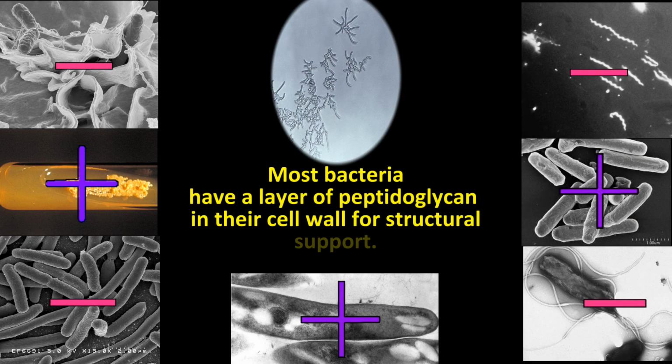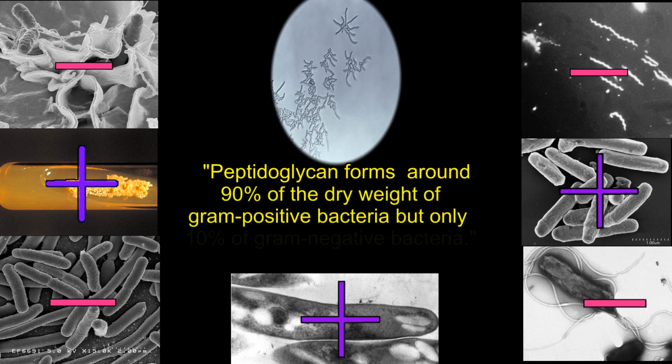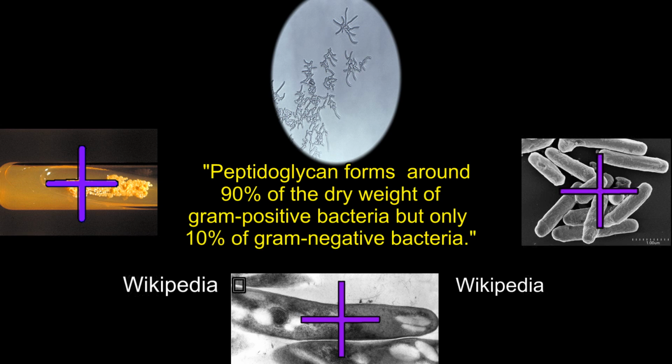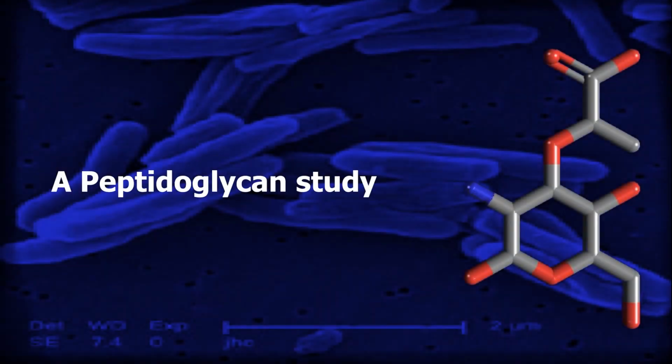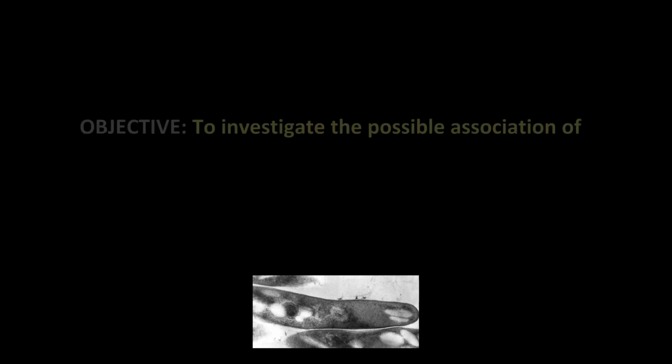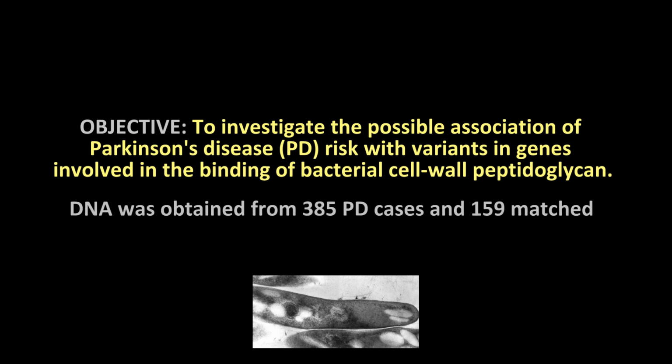Most bacteria have a layer of peptidoglycan in their cell wall for structural support. Peptidoglycan forms around 90% of the dry weight of gram-positive bacteria, but only 10% of gram-negative bacteria. The objective was to investigate the possible association of Parkinson's disease risk with variants in genes involved in the binding of bacterial cell wall peptidoglycan.